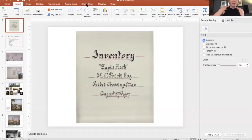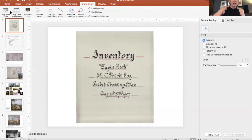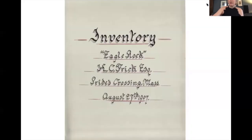So bear with me for a moment while I do a screen share and start my slideshow for you. I'm going to pull up the images, and we're going to minimize me so that you don't see me while we're going through the slideshow.